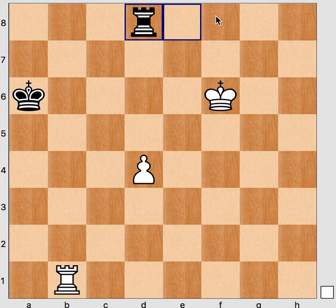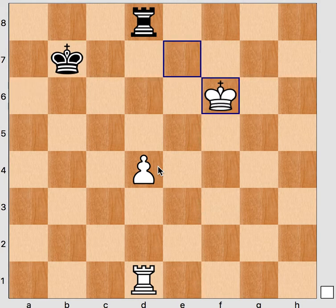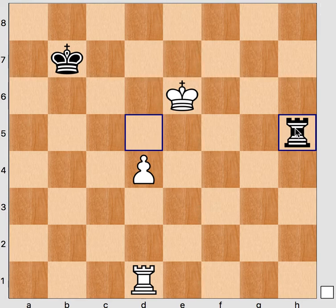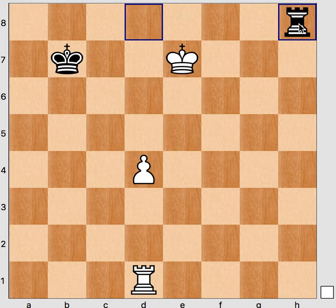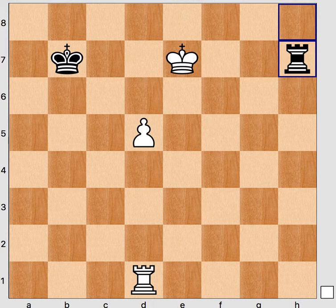And now if the rook attacks the pawn, Grigoriev's method would continue with rook d1, protecting the pawn. And now the king can approach, and the king can attack the rook here. And normally the game would continue like this, but in this position here, black has the resource to simply move the rook to the long side, and black will be able to give side checks while the king approaches, and white cannot win. For example, after d5, rook h7, black just gives side checks.